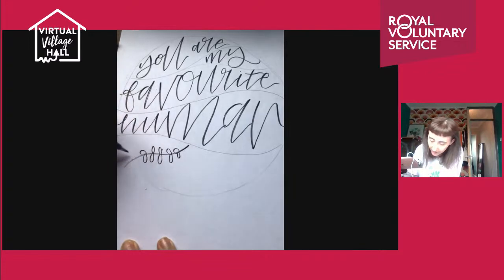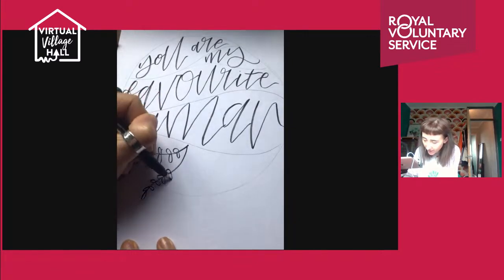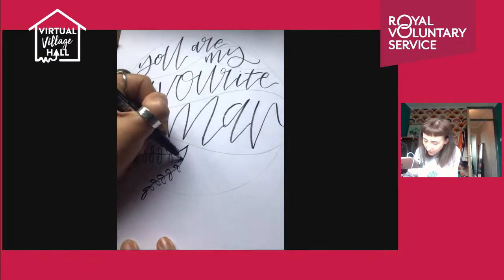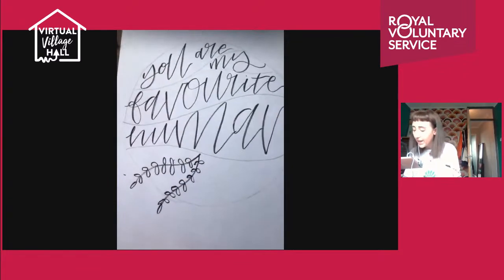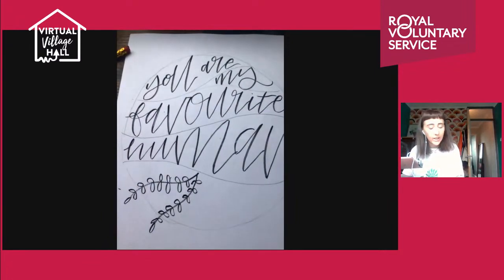But this is just a really easy way of writing a quote on a bit of paper, put it in a cheap frame, perfect present for someone, personalized gift, really easy. So the possibilities of this skill that we've just learned this morning are absolutely endless. So that's lovely. So I'm just going to recap very quickly.